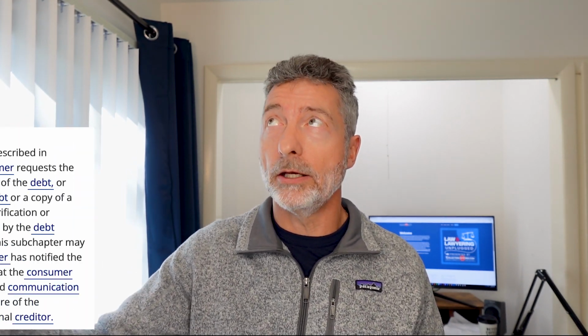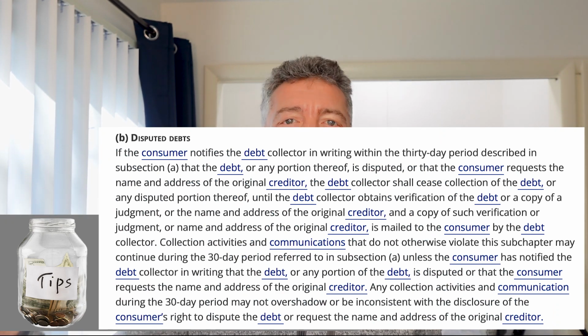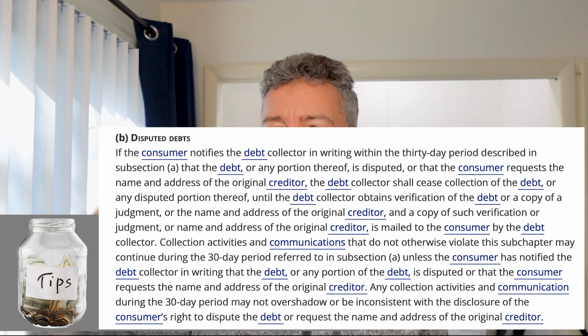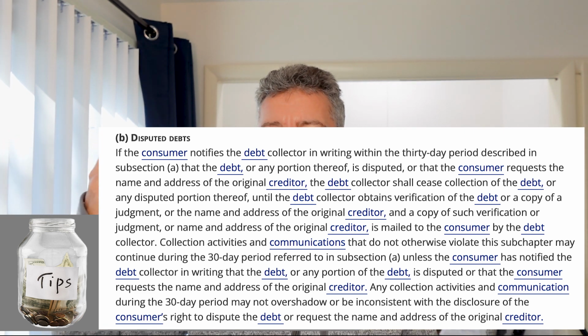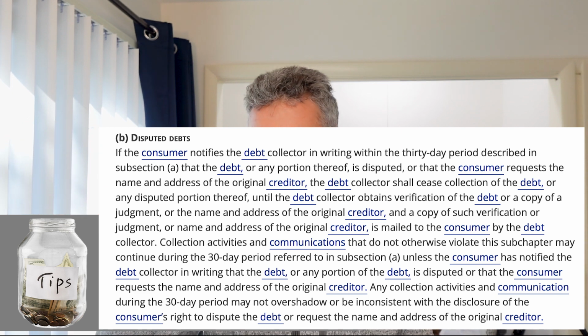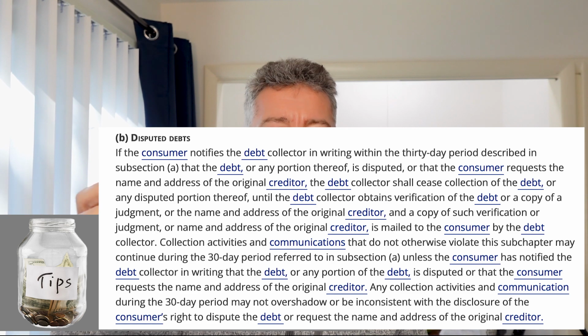They also incorporate the cease and desist part of 1692g, which is 1692g(b), which says, thou shalt cease and desist collection of a debt until the debt is validated, which makes perfect sense. If you're asking for validation such that you don't owe this debt, or you're the wrong person, or the wrong amount, or I'm not sure what this is, for them to keep collecting makes no logical sense. It would be an exception that swallows the general rule. You can't keep collecting if there's a dispute on the debt.